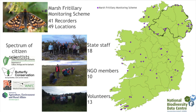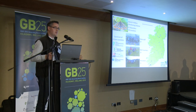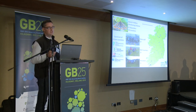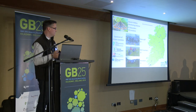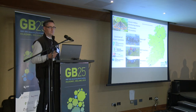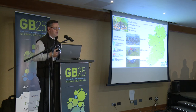So for this particular scheme and the way we've designed it, it's actually been supported by 18 state staff, both in the south and in the north of Ireland. We also have 10 members from a variety of different NGO groups, so Butterfly Conservation Ireland, the Irish Peatland Conservation Council, Wexford Natural Field Club. And then 13 very experienced butterfly volunteers who wanted to take their own training to the next step and really do something very systematic on these sites.